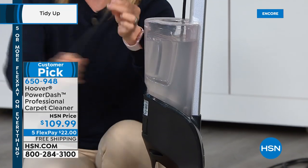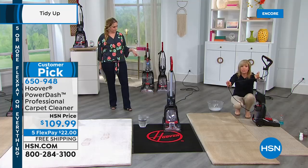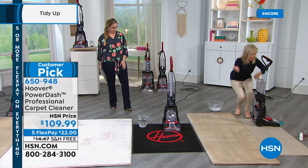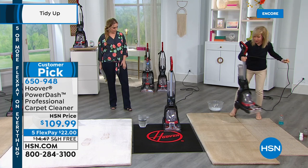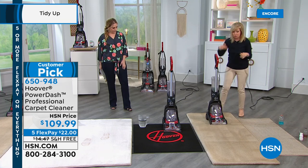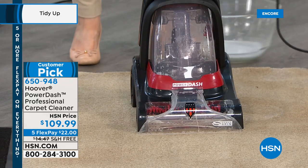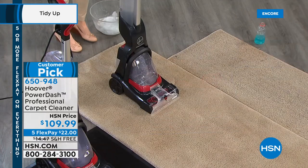Isn't the cord longer too? Exactly, yes. The cord is 2 feet longer, so it's a 22-foot cord. So you plug it in, and you get that extra couple of feet to take it around. Lightweight, easy to push. So we'll show you again on a carpet that doesn't look that dirty. Okay, we'll see what you do with it.